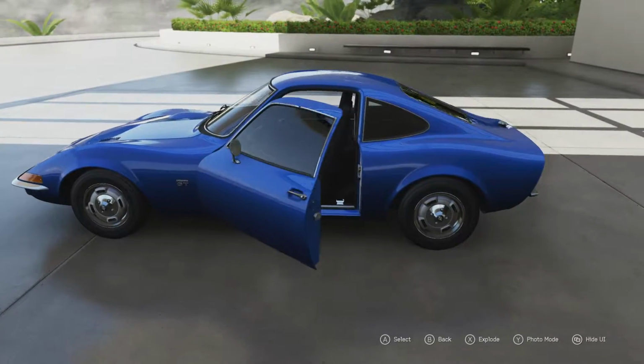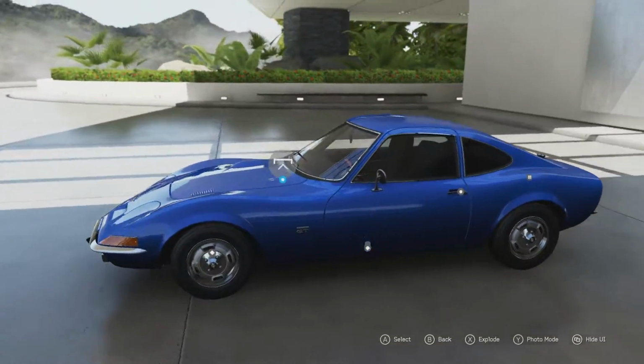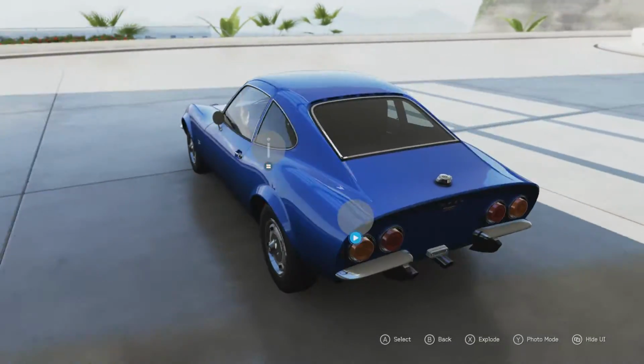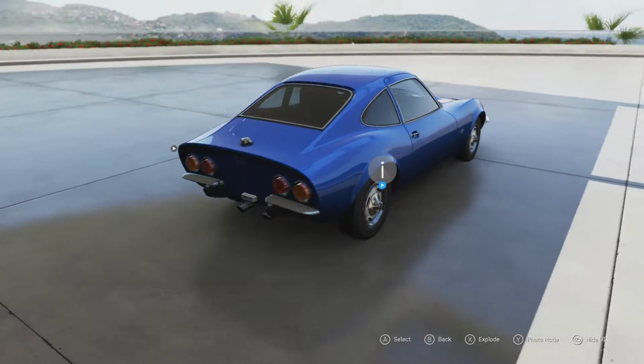And the looks of it are pretty good as far as I'm concerned. I like the whole complete area at the back. There's no break in the styling, so having no boot or hatchback does give it some advantage in terms of looks.